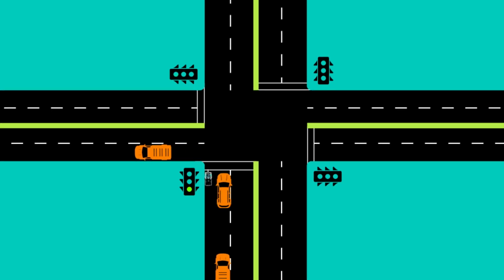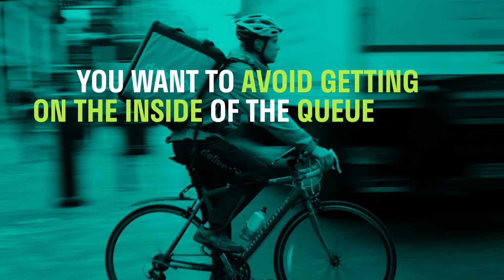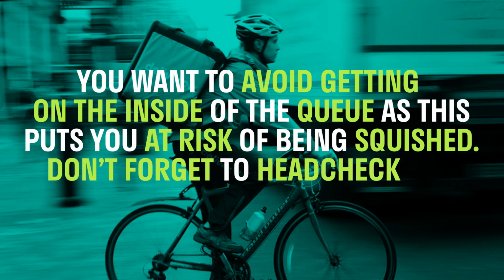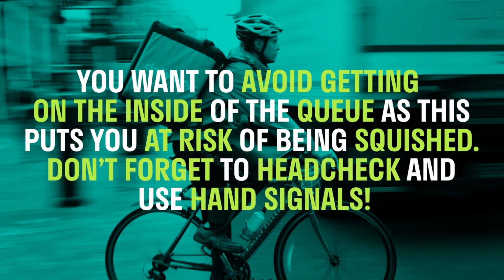Okay, now, turning left. Be aware of vehicles turning left in front of you. Slow down and wait your turn. You want to avoid getting on the inside of the queue, as this puts you at a risk of being squished. Don't forget to head check and use hand signals.